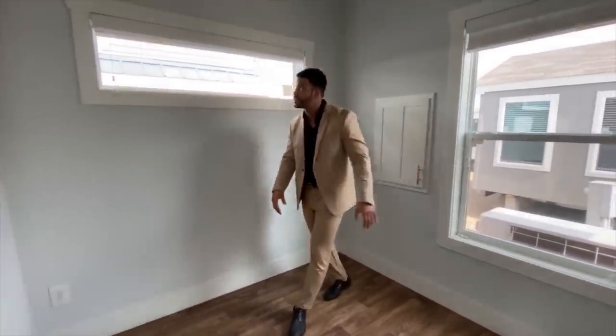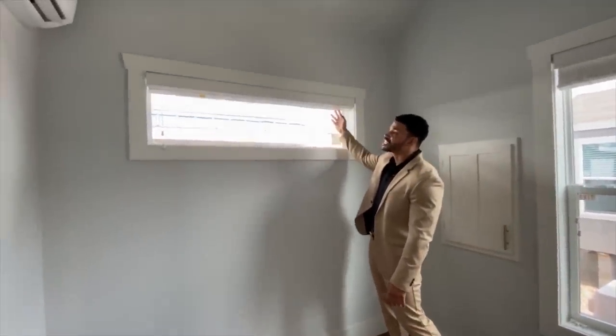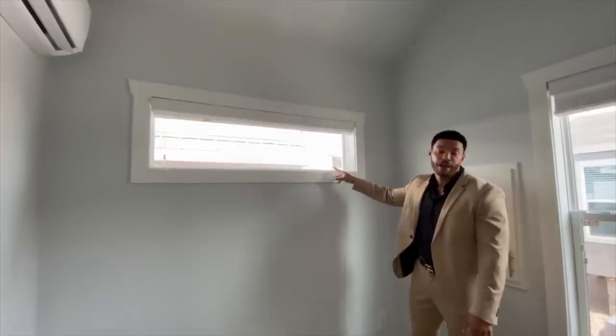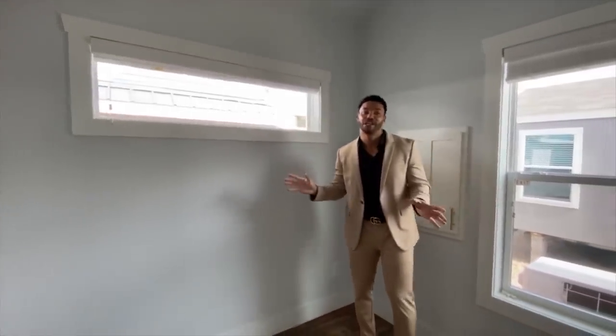We got windows right there in the back. You got the beautiful transom window right here, and you even got some blinds. For my vampires that like to sleep in during the day, you go ahead and let them blinds down. That way the sun don't wake you up in the morning.